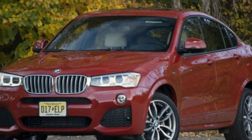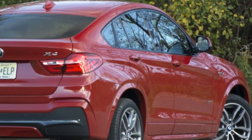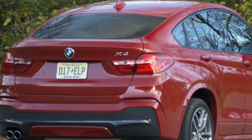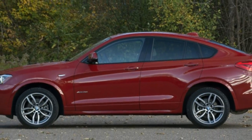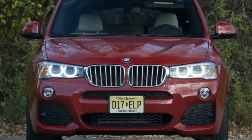Compare the profile of the X6 with the X4, and pay particular attention to the roofline on the bigger vehicle. The angle of the roofline is noticeably more dramatic on the X6, which comes at the expense of second-row headroom, an oft-criticized area for the big boy.